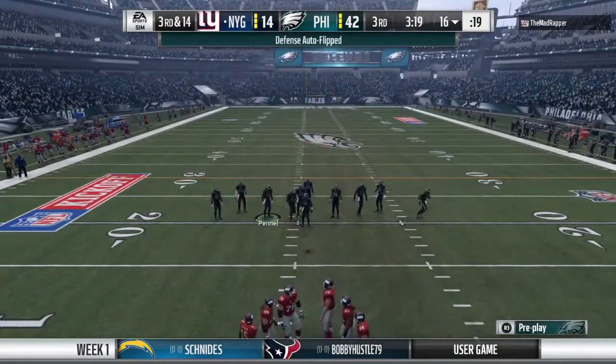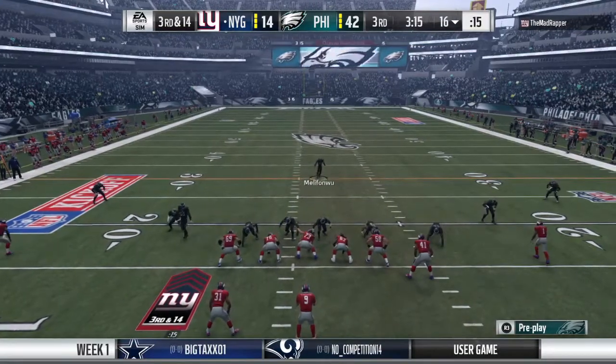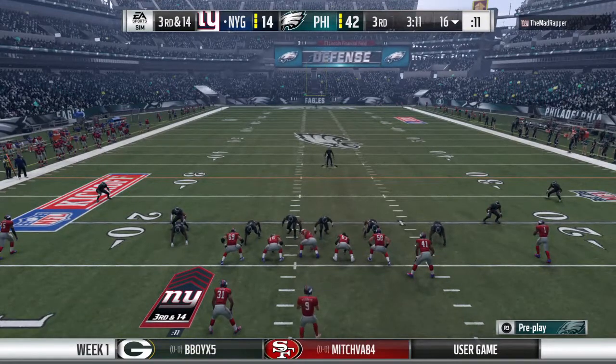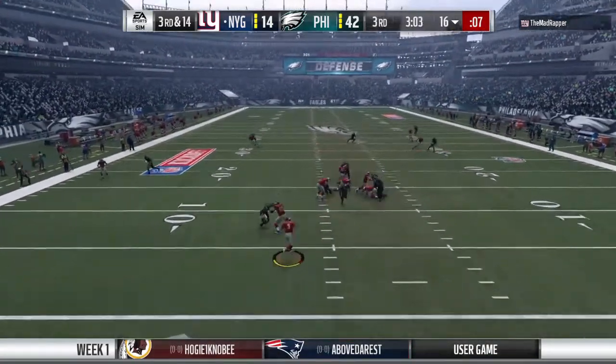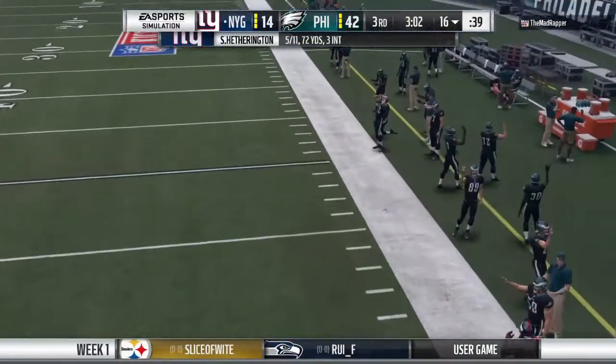The Giants on third down. They've converted 3 times in 8 chances. This is 3rd and 14. Detroit! Watch it now, Barney! They'll drop the throw. And this is going to be incomplete.